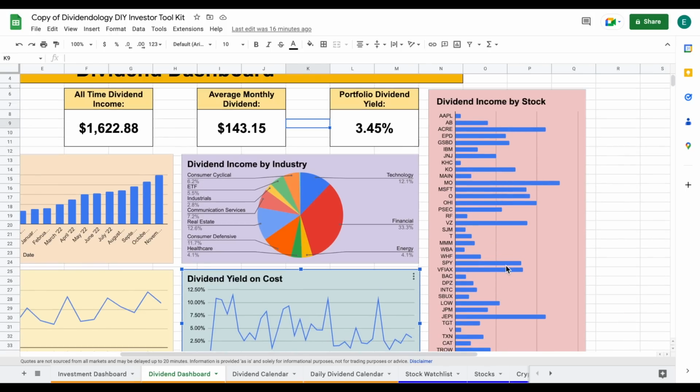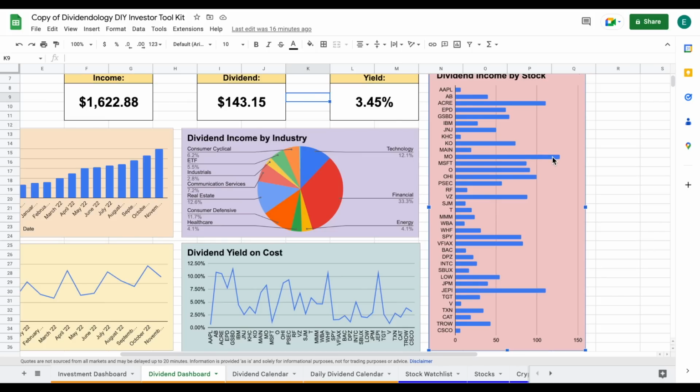Now, the last chart we're going to look at right here is my dividend income by stock, and we can see how much each stock is expected to pay me over the next year in dividend income. One of my largest positions right here is going to be MO. I'm expected to receive over $128 in dividend income from them. ACRE also about $110, JEPI $110 as well. Now, those are my higher yielding positions, but I'm receiving a fair amount of dividend income from some of my lower yielding positions as well. We can see down here, TRO will pay me about $43 in dividend income. We have a couple of ETFs, around $80 in dividend income.